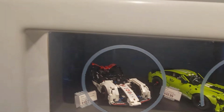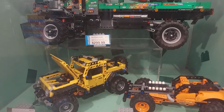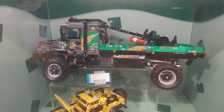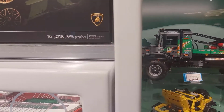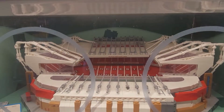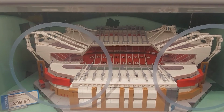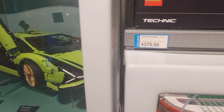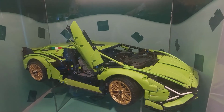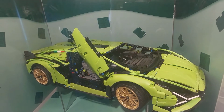These are awesome. Oh, that's cool looking. Oh yeah, that's one of the stadiums. Another one. Old Trafford, Manchester United. Okay. Technic Lamborghini. Sure is pretty.